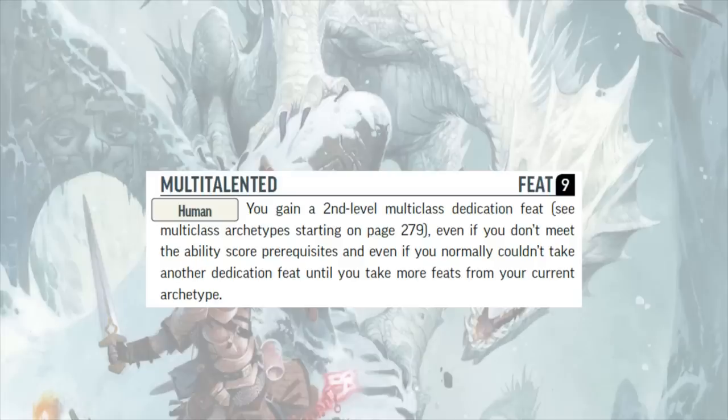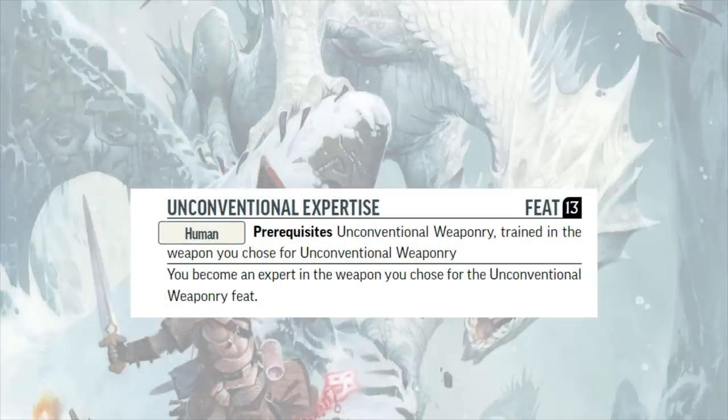So if you wanted to archetype into, say, Barbarian, and grab the once-a-day rage as a fighter who's running up like Paladin, boom, there it is. Or even better, if you're the barbarian who wants heavy armor for some reason, which would be bad because you couldn't rage and stuff, Multitalented would run you into the paladin dedication and grab you heavy armor and shields. Incredibly powerful. At level 13, Unconventional Expertise, assuming you took Unconventional Weaponry and you're trained in the weapon you chose, you become an expert with it.